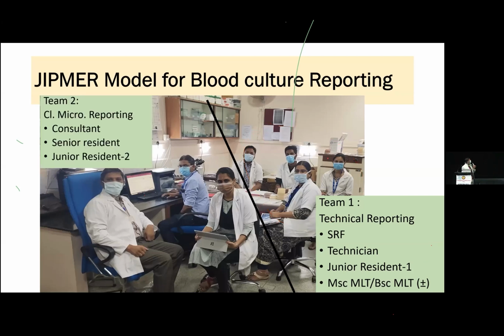Team 2 comprises the consultant and a junior resident. If I have another junior resident, then he or she will be added here. Usually I have 1 junior resident, and in that case, that JR will go to team 1. And of course the senior resident and I do the clinical microbiology reporting part, where we incorporate plenty of comments into the report.